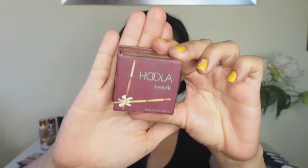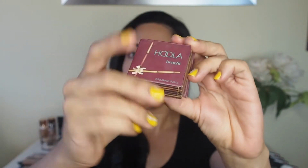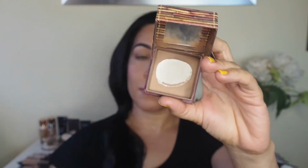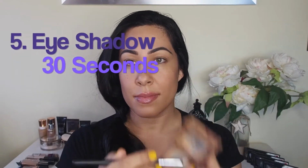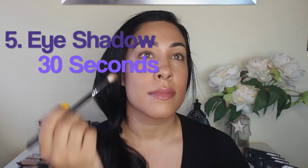Next step is step 5, and I'm going to use my Hoola Benefit bronzer to actually give some definition to my eyelids. And yes, I am actually not going to bronze up my face because Mama ain't got no time to bronze her face today. Remember, we've got 5 minutes to get ready with kids and get the hell out of the door. So that's not going to happen.